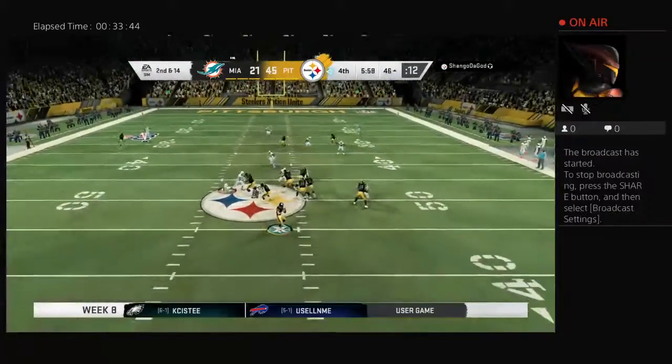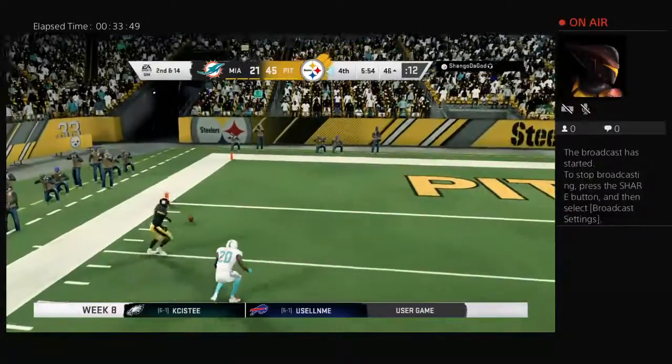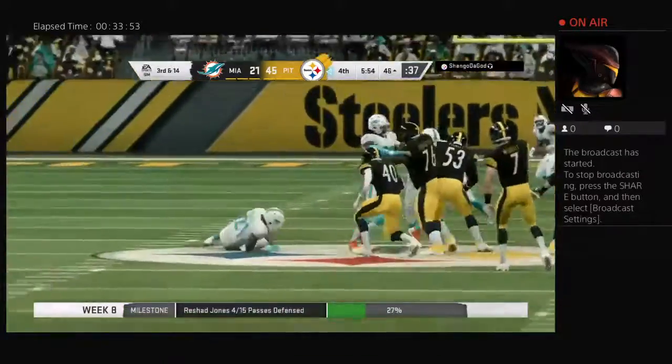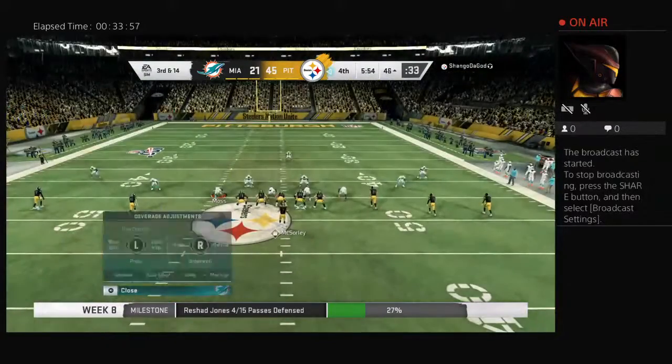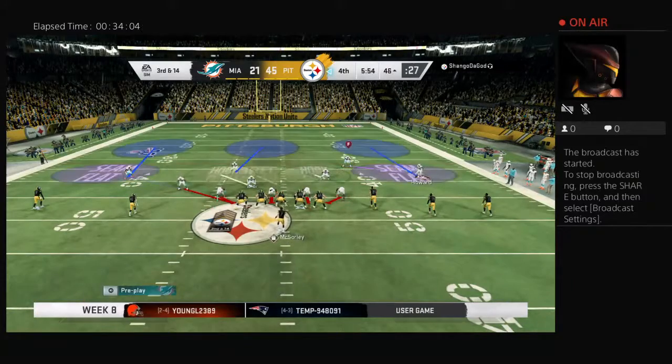Throwing on 2nd and 14. McSorley going top shelf for Smith-Schuster. And that'll be incomplete. Good protection that time, and they couldn't hook up on the long one. Now it's 3rd down. The Steelers on 3rd down. They've been okay, 2 for 3 thus far. This is 3rd and 14.